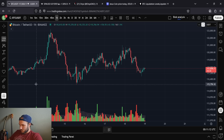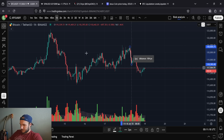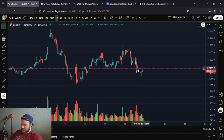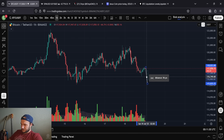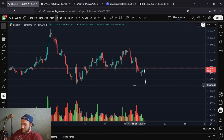Well, let's see. Let's look at it like this. If we were to take this high to low here, and then this high to low here, I'm going to call this the move. I think that was like part of this consolidation phase. I mean, we could measure it all the way down here. I would call that the move, though. And we put it at the high here. Put it at the high here. Those moves, they're basically the same, right?